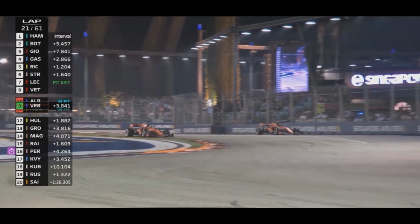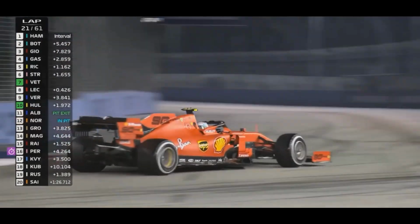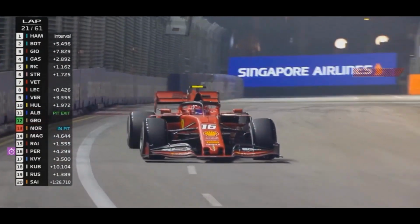So close. And look, get at these two. Ahead of Vettel. These two. Well, Vettel's going to get ahead of Leclerc here, and he is. I thought he would. I don't think Vettel's pit stop was that slow.